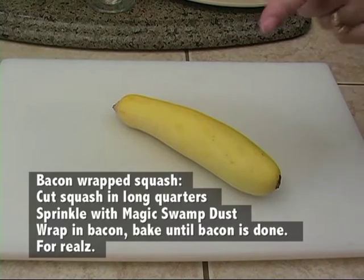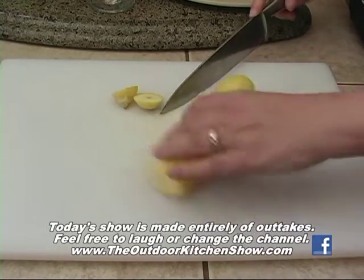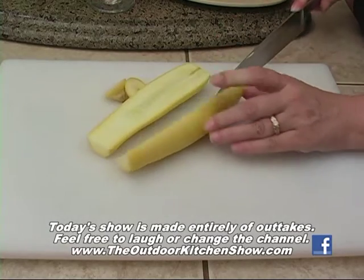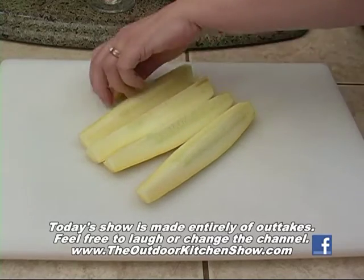Okay, so it's close in. For these, I'm going to set you to work on these after we get going, so we can get this going a little faster. All right, like that. Wrap in bacon. That's it. Okay.